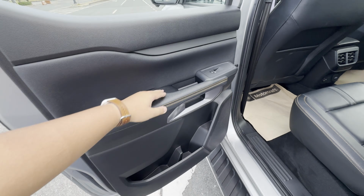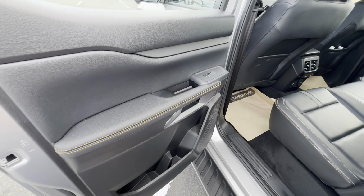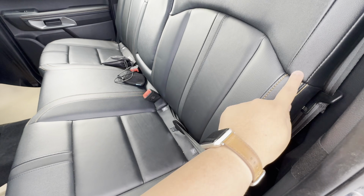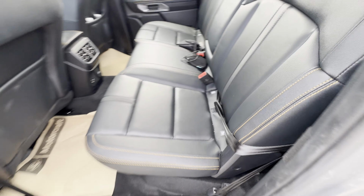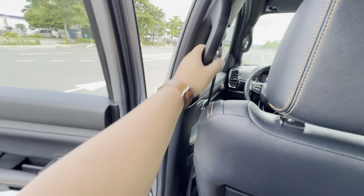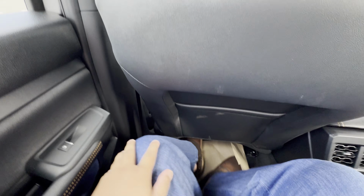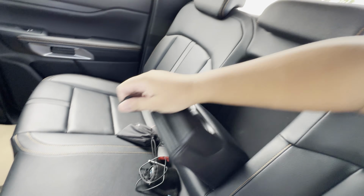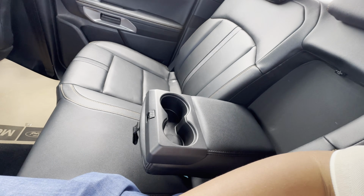Same design on the back door. You still have that unique door handle right there. Door speakers. And the seats have that yellow accent stitchings on the back, which is nice. So legroom is quite decent, typical for a pickup truck this size. Headroom is quite good as well. And in here, some pockets for the driver's side and the passenger side. And right here on the middle, you have an armrest and a cup holder, which is nice.